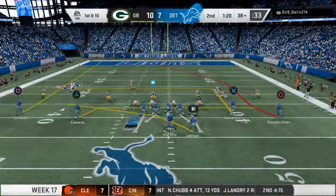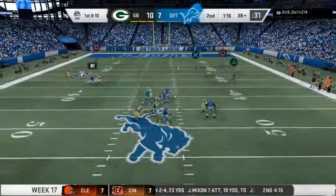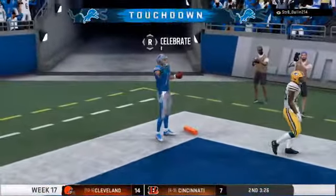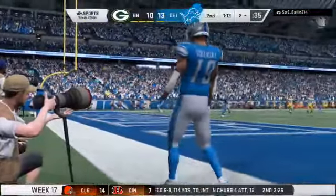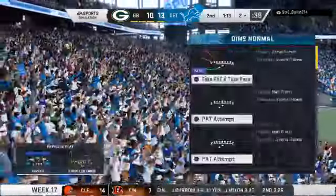It's a gain of 14 and a first down for Detroit. On first down, Stafford here. He's going to let this go. Back of the end zone. Galladay's got it, and the Lions have a touchdown. Kenny Galladay with touchdown number 7 on the year. And the Lions are going to jump back in front.